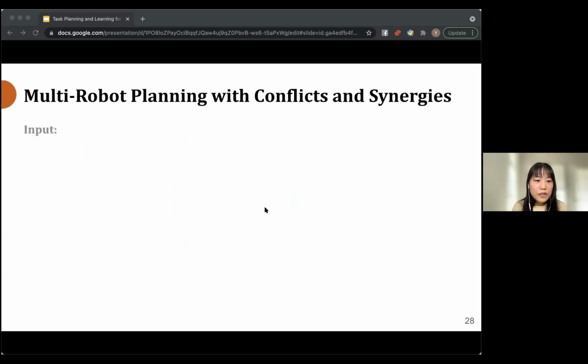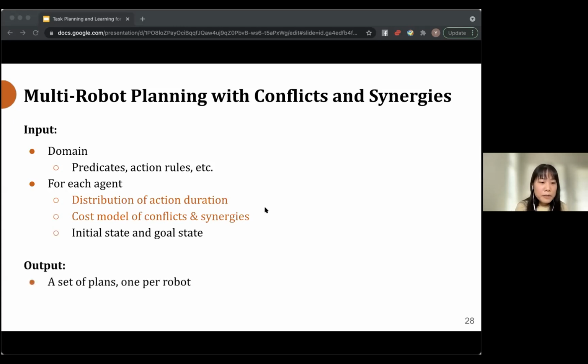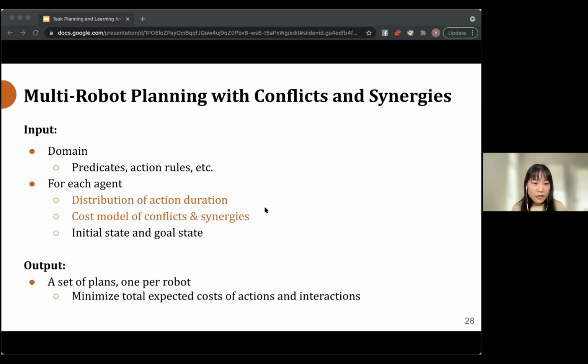And so we formalized the multi-robot planning with conflicts and synergies problem. The input is again the planning domain, and for each agent, we have to model the distribution of action duration, since robots can easily get delayed by other obstacles, and we want to be able to predict the probabilities of how some synergies or conflicts can happen. And we need a cost model of conflicts and synergies. And of course, initial state and goal state. And the output is the set of plans, one per robot, to minimize total expected costs of actions and interactions, including conflicts and synergies.